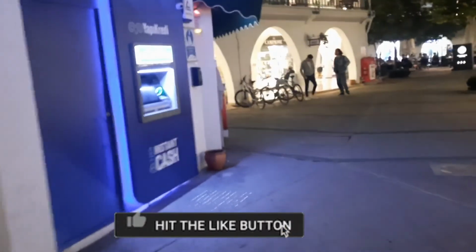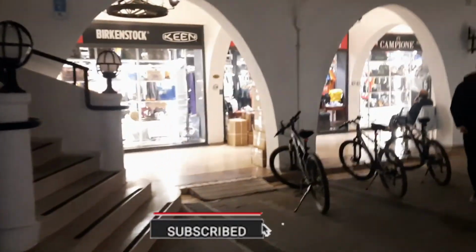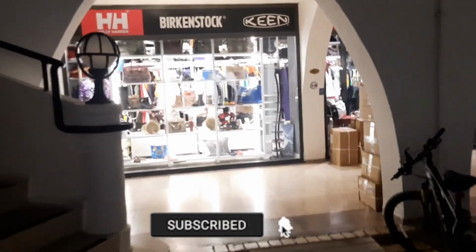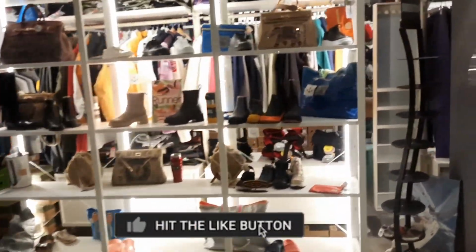Cash point, of course. Cash point. Yeah. I'm gonna show you the shops, some of the shops. Real deal, no fake deal.